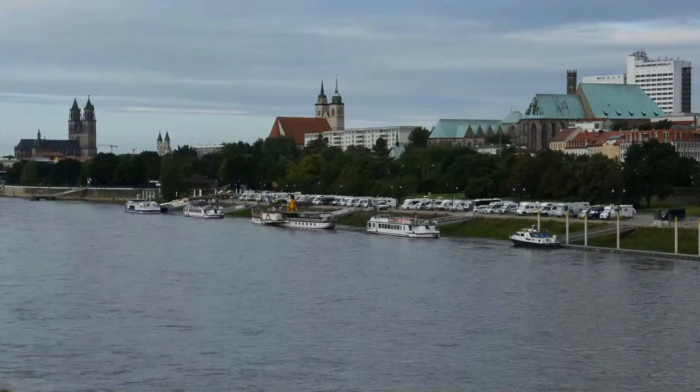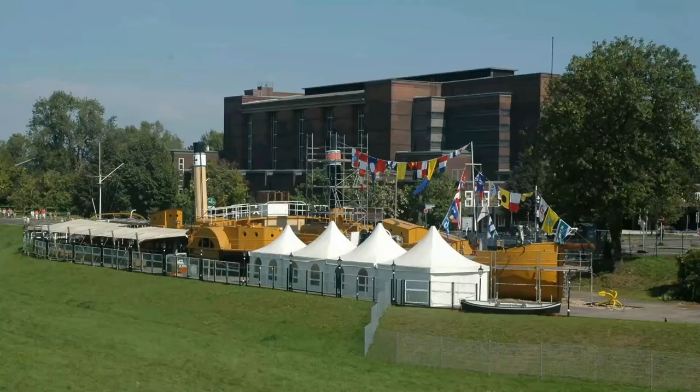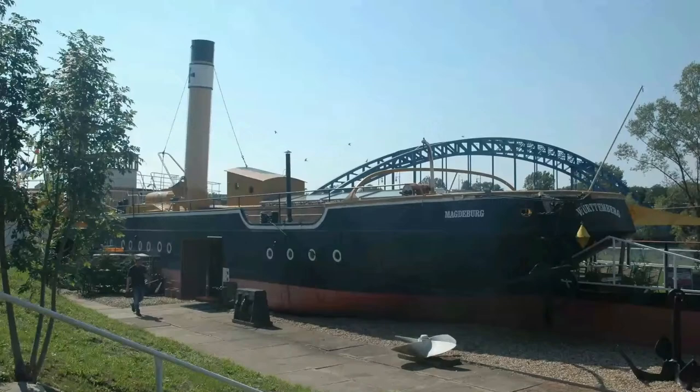Magdeburg is home to the last of the three steam paddle tugs that survive in Germany. Württemberg was built by Sachsenberg brothers at Roßlau for service on the Elbe. She steamed until 1974, when she was brought onto dry land. She was damaged in the 2002 floods, but is now open again. Apparently, she always seems to be closed when we visit.